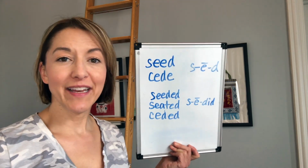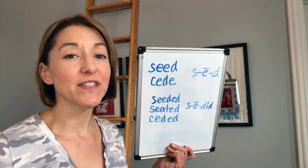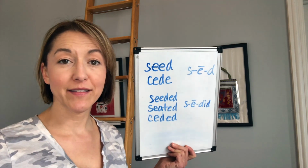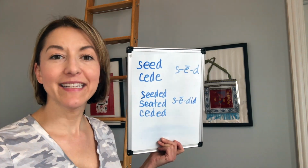D. To do this, touch the tip of your tongue to the back of your top front teeth. The air puffs out slightly, and your voice box is on. So we have seed and seed.